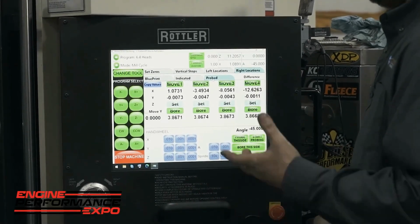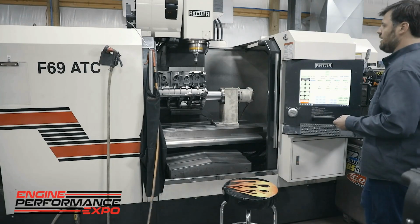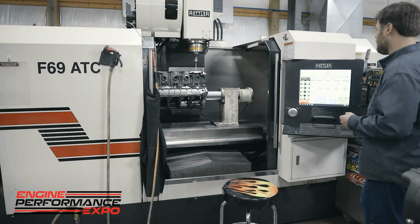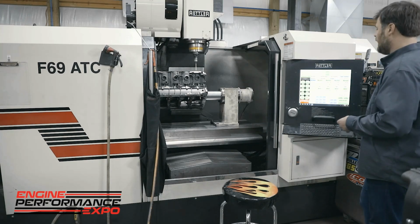So we can, like I say, find a datum that we know is correct, whether that be a cylinder dowel on the deck surface, and locate off of that to ensure that all the bores are spaced correctly. So right now, we've taken these probe numbers, we can copy those values over into the blueprint numbers, and then manipulate those to get the desired result.